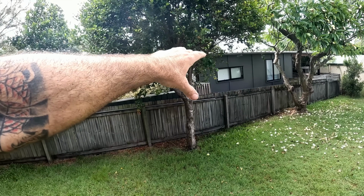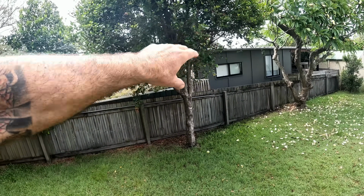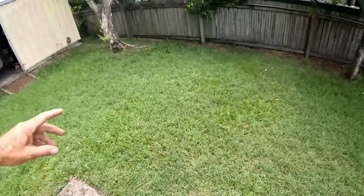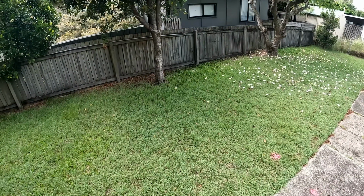Once that's open, and we know what we're doing down there, then come back and probably jet this line and flush it all out so it's nice and clean, and then hook up from the front to the back here, then all that will flow through and be good to go.